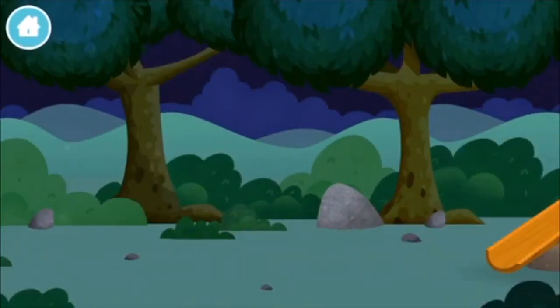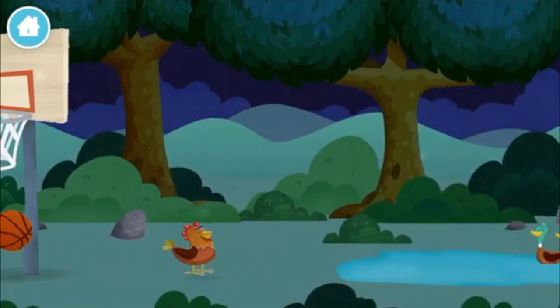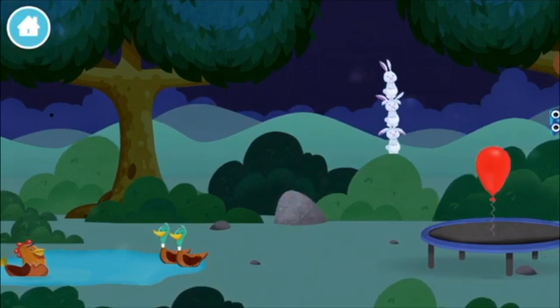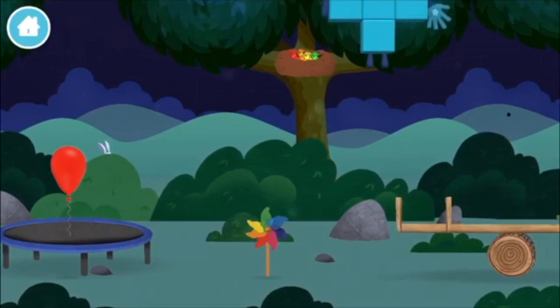Let's go! The number blocks are hiding. Can you help find them? A basketball. A chicken. Try looking to a balloon. Three rabbits balancing on each other's head. A windmill. Four birds in a nest. You found one.